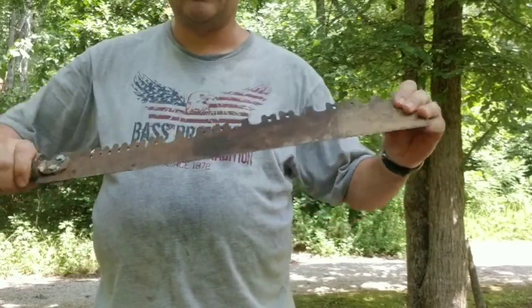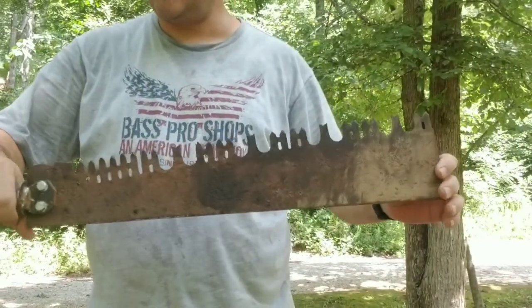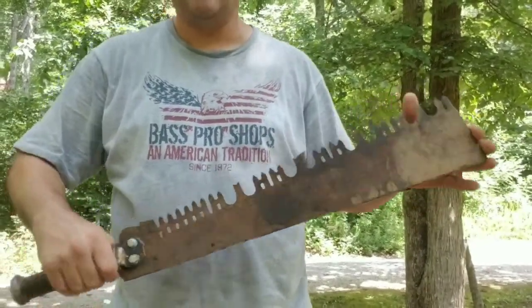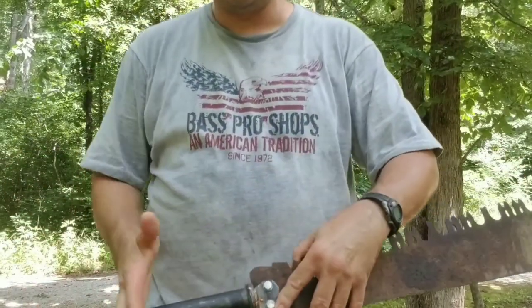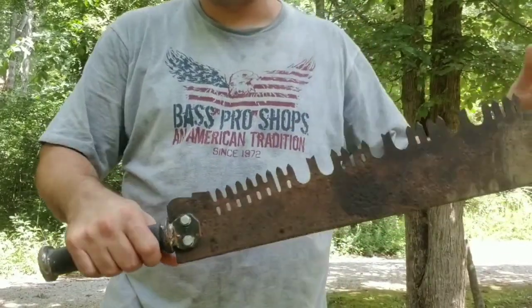As for a hunting knife, it's got an awful lot of flex. I don't think it would be that effective as a hunting knife. If it was a little thinner, it would have made a decent fillet knife to fillet fish. I basically just put a makeshift handle on it using the 2 holes that were originally in the saw blade itself.